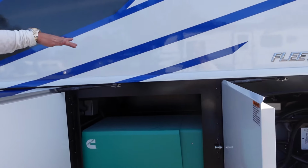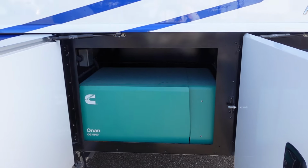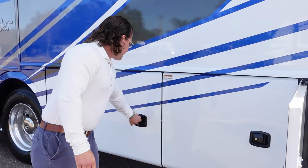Now, they build this in an insulated housing, both to keep the heat of that generator and the noise of it away from you inside. That extra insulation does make a pretty big difference.